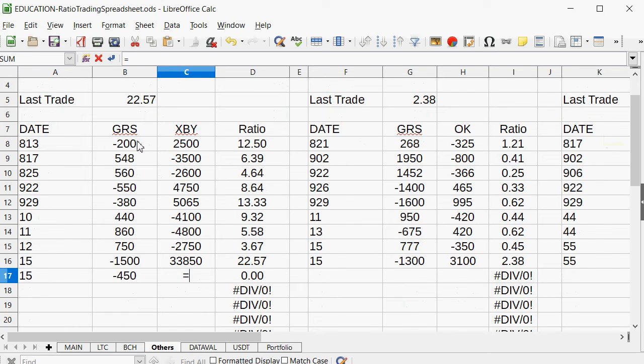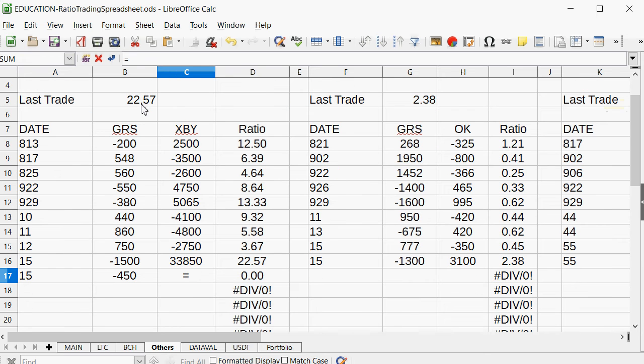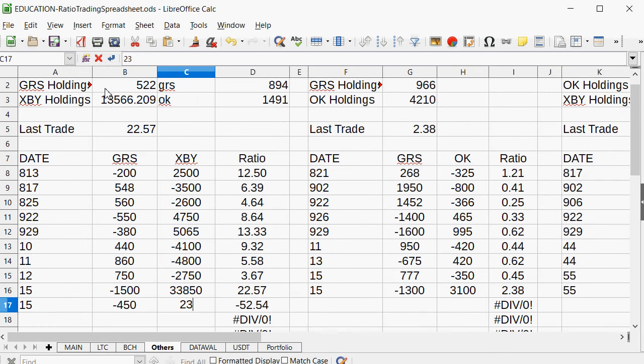With that being said, the ratio is 52. So I'm going to get this, multiply this, and we'll get 20,000, 3,450, we'll say. 5211.